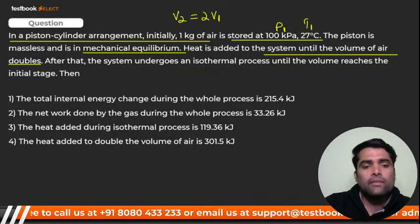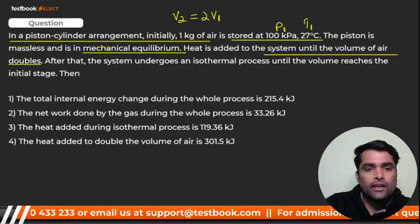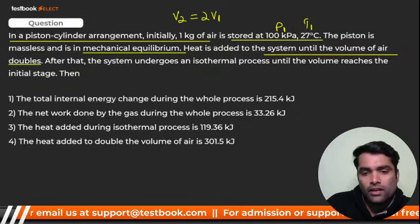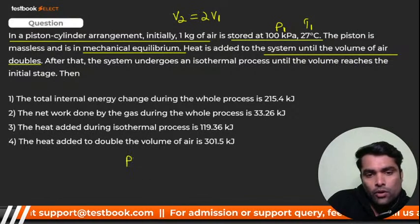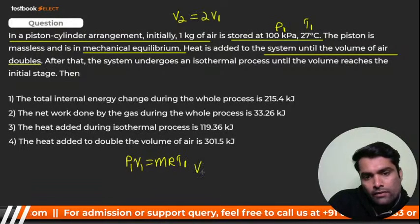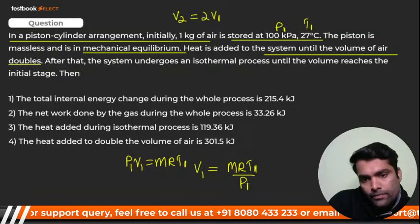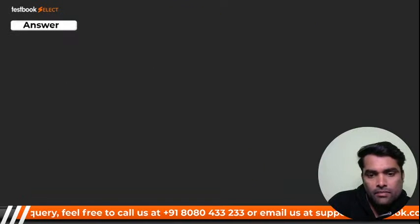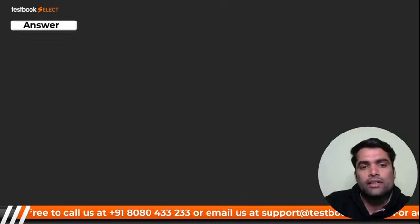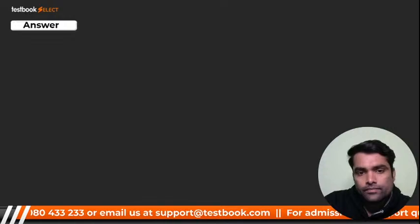So how can we identify? The same approach we can apply. First of all, let me tell you, P1 V1 is going to be MRT1. So definitely my V1 is going to be MRT1 divided by P1. I will put the value and get the answer. M is 1, R is 0.287, T is 300, P is 100.